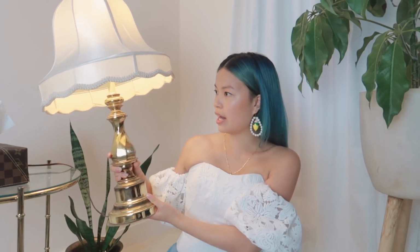beautiful. And then since I am on the topic of lamps, before I forget, we got this guy at an auction. I don't remember how much we paid for it. It wasn't a lot, but I really love it because it's really heavy. It feels like it's actually a vintage piece.